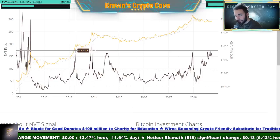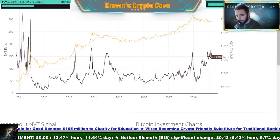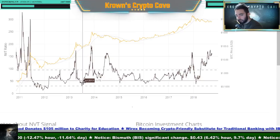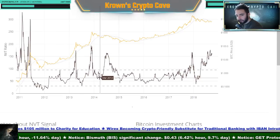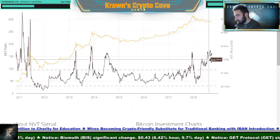You'll notice that every time it does reach these critical numbers above this 150 mark, where my cursor is highlighted right now, it does typically correlate with a move back down into this region over here, well below the 50 zone, right here. But you'll notice that we have not quite done it just yet.